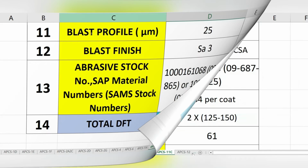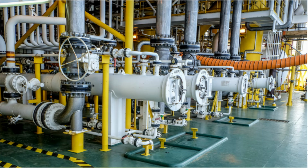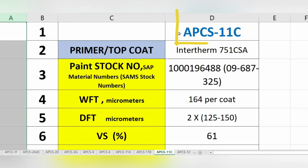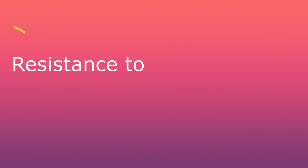APCS 11C. Type of coating: extremely high temperature coating for bare insulated carbon and austenitic stainless steel. Uses: protection from pitting for insulated carbon steel and to prevent stress corrosion cracking in insulated austenitic stainless steel 300 series. Maximum service temperature 1500 Fahrenheit. Purchase specification: immersion resistant to boiling water. Resistant to hot salt spray.